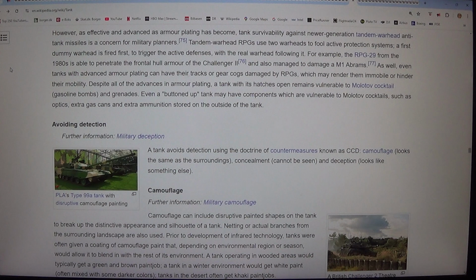Despite all of the advances in armor plating, a tank with its hatches open remains vulnerable to Molotov cocktails, gasoline bombs, and grenades. Even a buttoned-up tank may have components which are vulnerable to Molotov cocktails, such as optics, extra gas cans and extra ammunition stored on the outside of the tank.